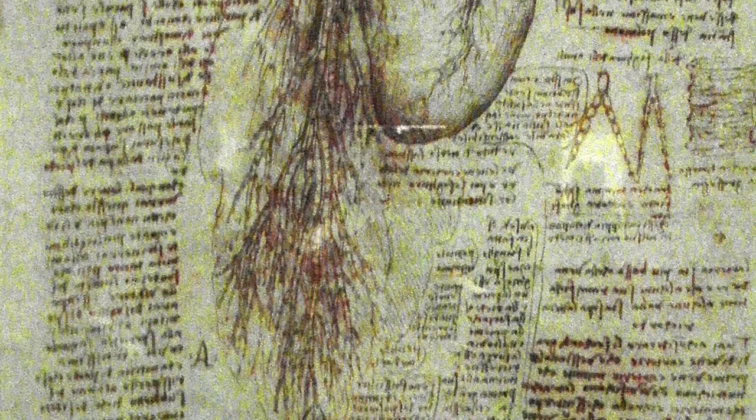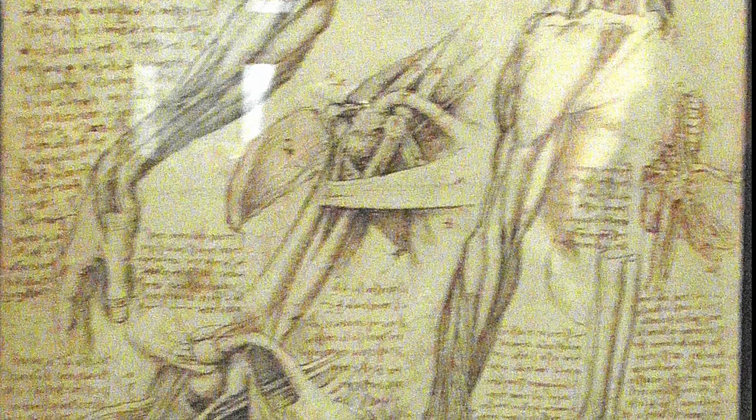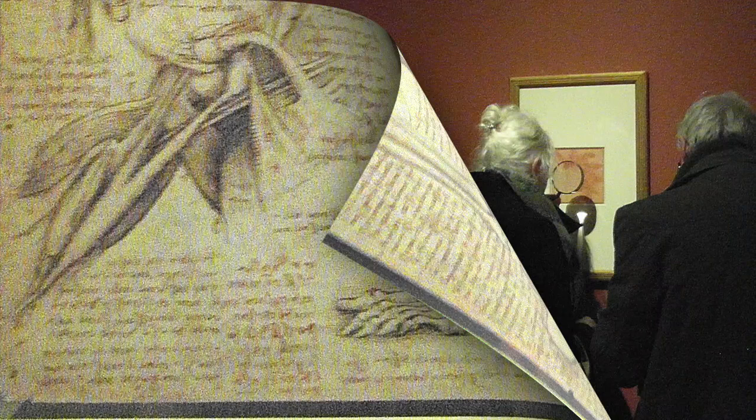And the detail is really absolutely amazing on all these drawings. They are so tiny and with such tiny strokes. Some people came in with magnifying glasses, and I wish I'd thought of that. If you go to see the exhibition, it's actually a good tip. Take a magnifying glass with you.